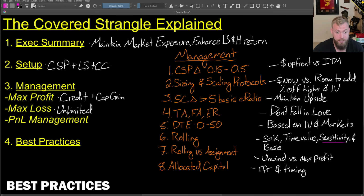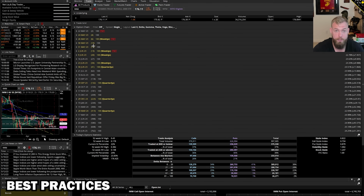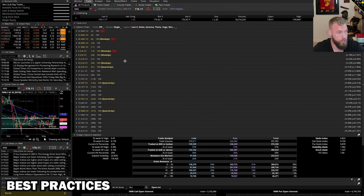Then you also have to think about sensitivity to days to expiration, which I just went over, making sure that we can try to stay close in time to give us more choices. We have better theta decay because the theta decay curve is going to be really fast in here. And if you need to roll, you have more expirations available to you without going super far out in time, but then also your basis, because sometimes as the markets just continue to grind down, those short puts can get really tricky, and you have to figure out the best way for you to manage your basis.